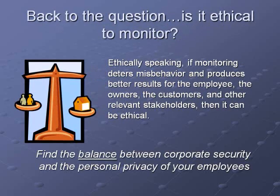So back to the question, is it ethical to monitor? Ethically speaking, if monitoring deters misbehavior and produces better results for the employee, the owners, the customers, and other relevant stakeholders, it can then be ethical. Incorporating the appropriate notifications of monitoring policies and procedures can help minimize the negative impacts employees experience due to the monitoring and thus reducing their privacy expectations in the work environment.